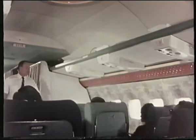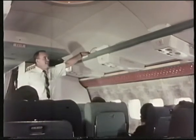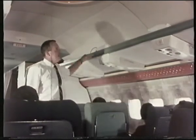Before the flight, Ralph will make certain that emergency gear in the cabin is operational and that the hostesses know its location and understand its use.